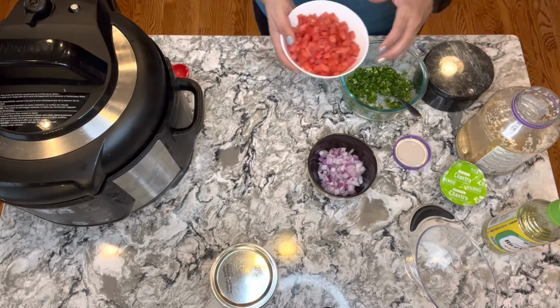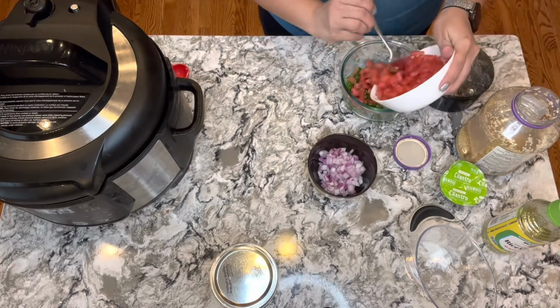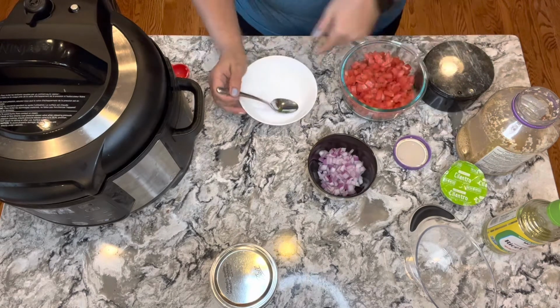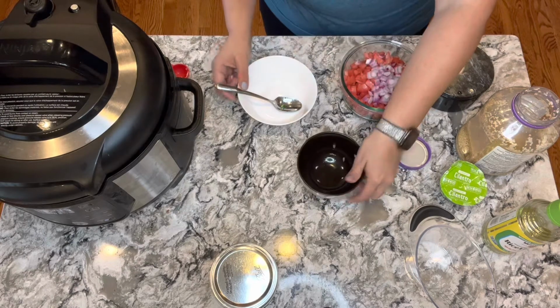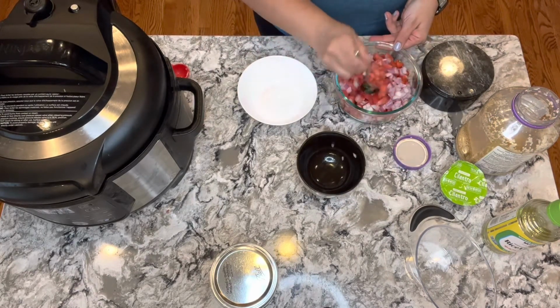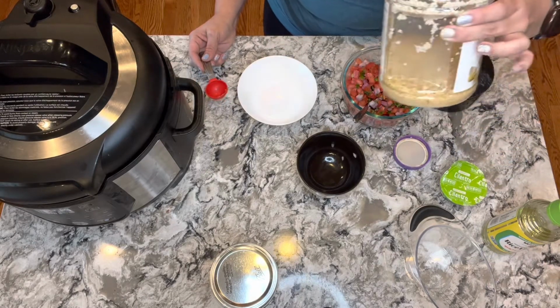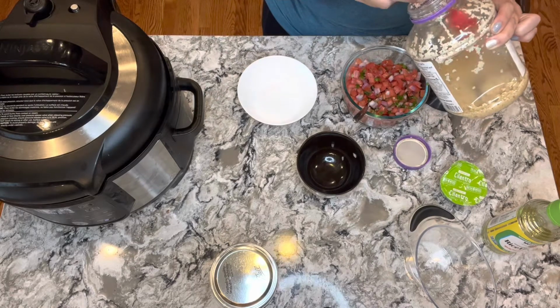So to my jalapenos, I'm gonna add my tomatoes. And I'm gonna add my red onions. You could really use red or white, but I kind of wanted the color contrast here. I'm gonna add some garlic. I did get the minced, I did want the little pieces in it. So I'm gonna add some.